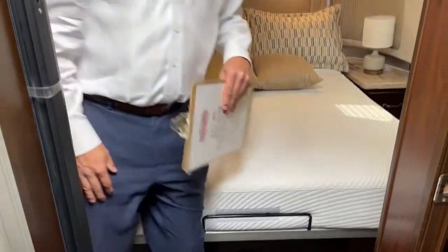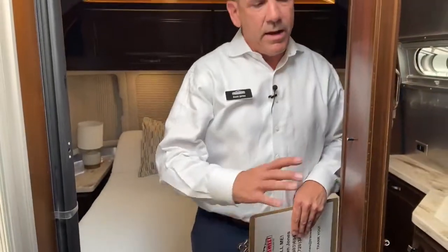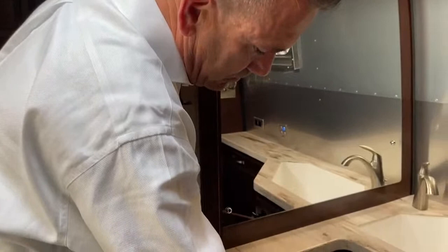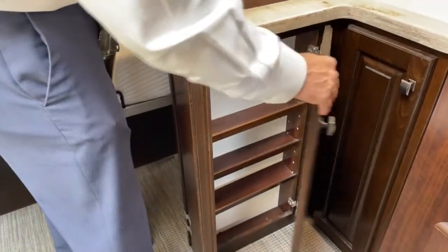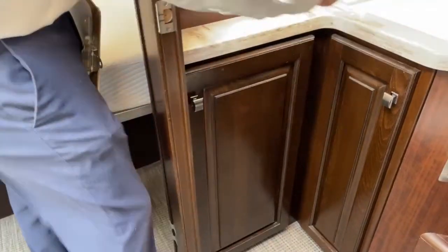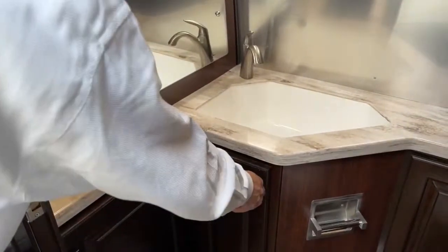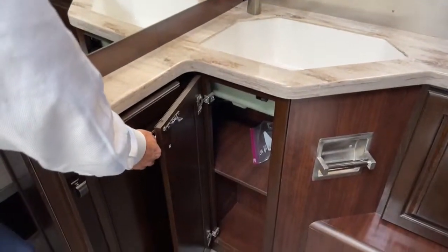Coming back out of the bedroom, we've got a nice bathroom here. It's got a medicine cabinet below. Kind of keeps this mirror real nice and tight to the wall. Nice deep big sink, not a kind of shallow sink that kind of gets you wet when you're washing your hands. I like how they put a deep sink in there. You do have some storage down there.